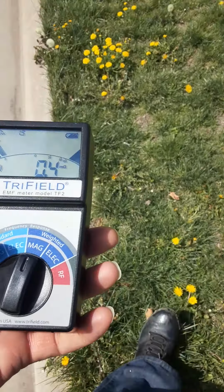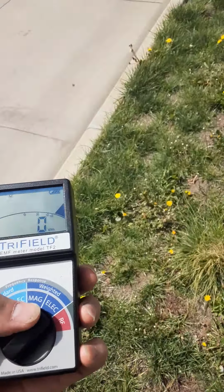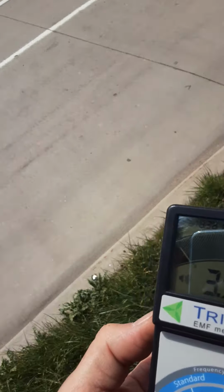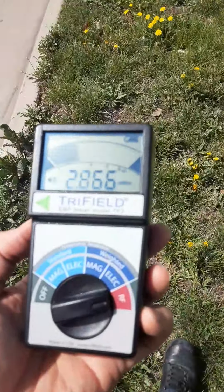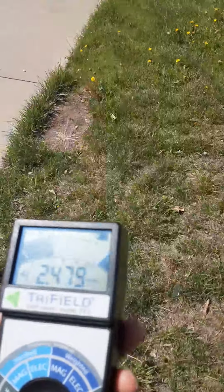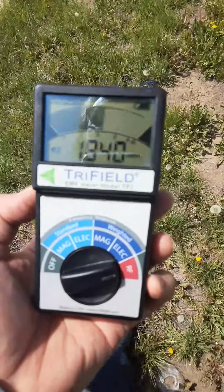Magnetic. Minimal. So RF, that's radio frequency. Good girl. Stay there, Cowie. I've always wondered if it gets higher or lower when you get next to it, because those things are kind of high. I would think they would shoot out above your head. That's kind of what I'm curious to find out.